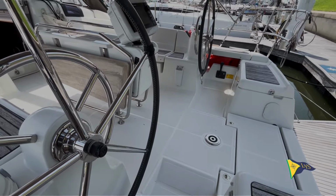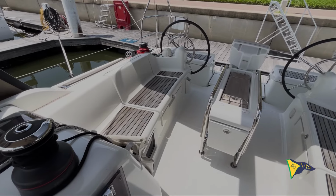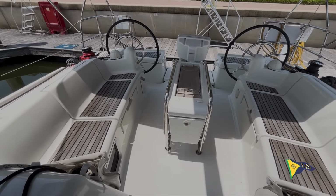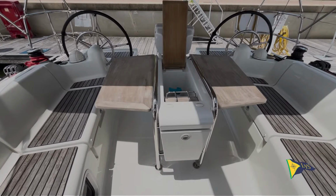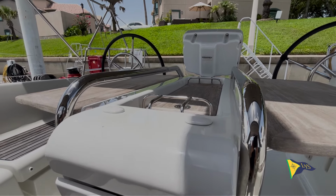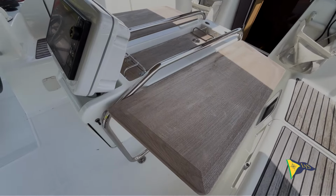The main sheet and the jib sheet run back to the helms and are easily controlled by the Harken electric winches at each helm station. The large teak center table is easy to move around both open and closed, has a large storage area, and has an easy-to-reach handrail that adds to the security of the vessel. An easily viewed Raymarine chart plotter is mounted in a nav pod on the table between the helms.